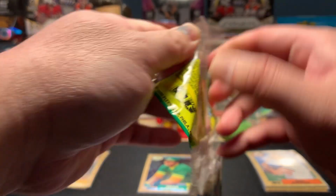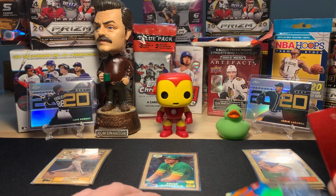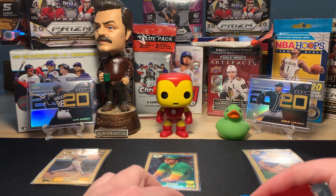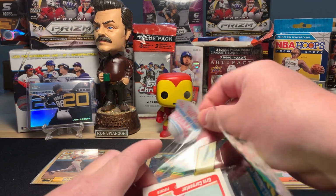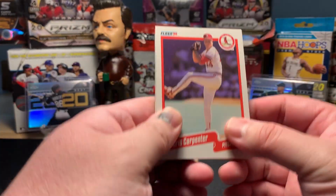But I guess we'll give this pack a chance. See if maybe we get a Larry Walker or a Juan Gonzalez or a Sammy Sosa. So yeah, just for the sake of ripping, it's a nice bonus for them to include. So happy to receive it. Okay, here we go.